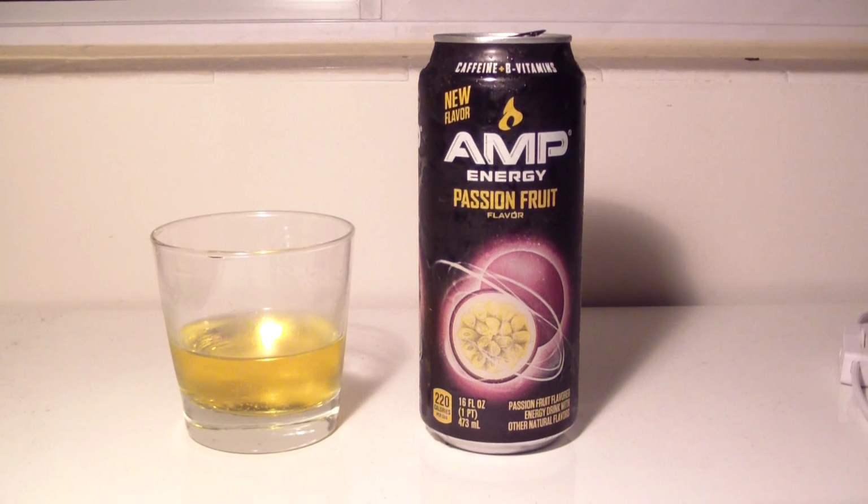Like as if you bought a bag of Warheads and you got the yellow and dropped it into some Sprite. It's really citrusy, like lime, lemony, even though passion fruit isn't supposed to be lemon lime. It really comes off like a lemon more than anything. I've had passion fruit drinks before that were way better and didn't taste so tart. So it doesn't really strike home as a favorite.